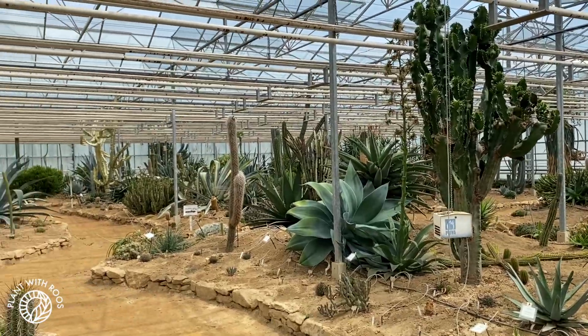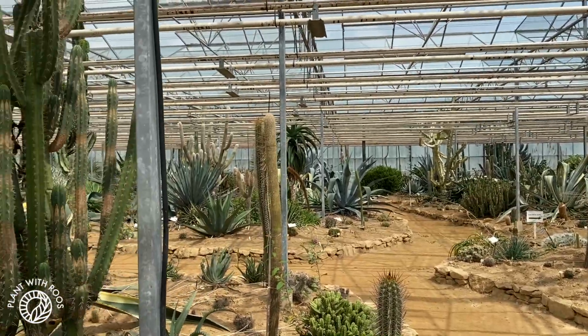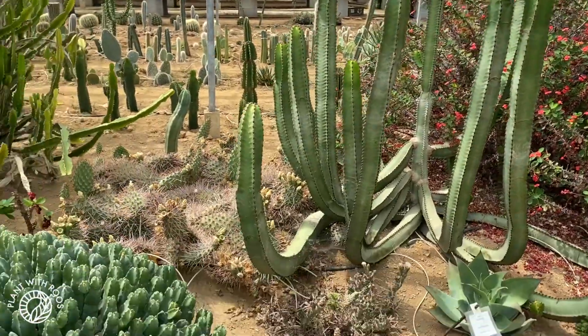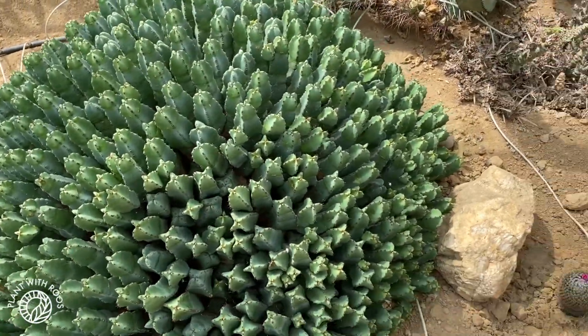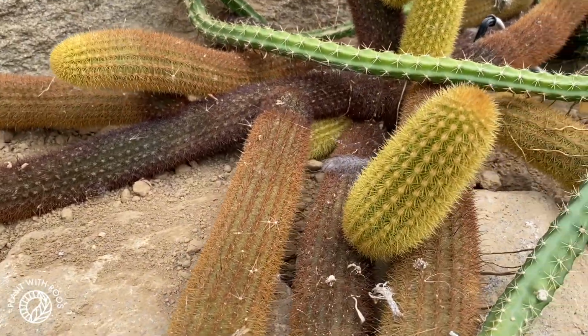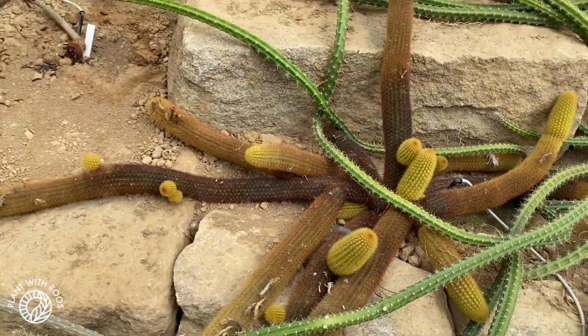Can you believe how big this place is? There's so many fun paths to walk down as well, and just so many funky looking plants. Really big ones as well. I love it. The colors of this one I really like. It's dark red and then yellowish green. Pretty cool.